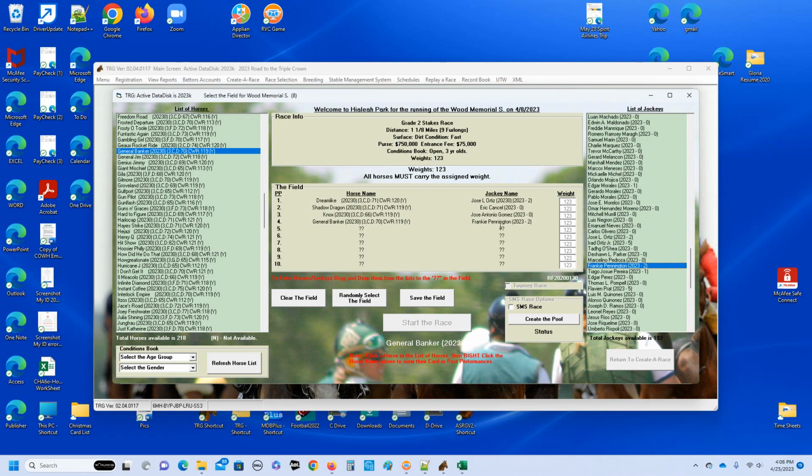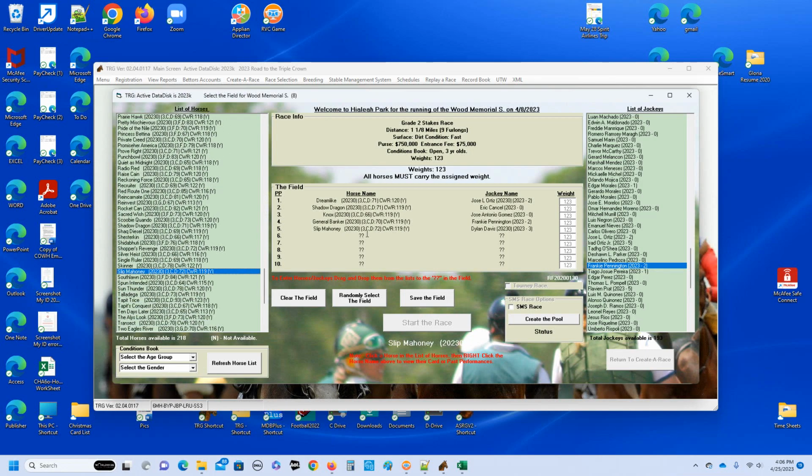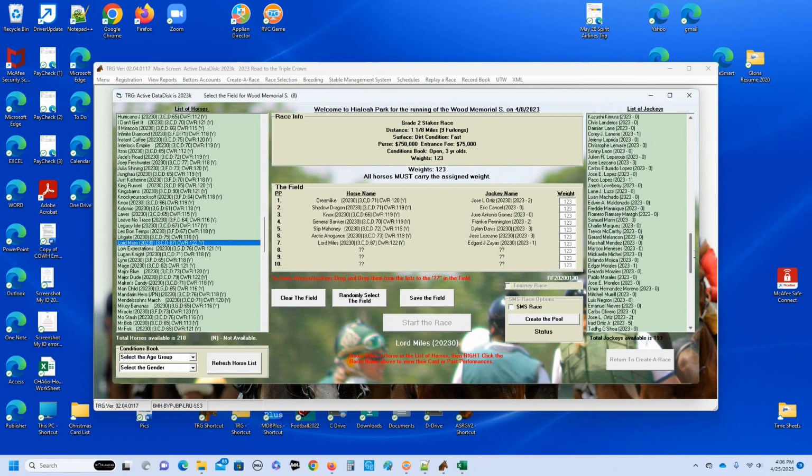Next, in fifth is Slip Mahoney. Dylan Davis is the jockey. We have Arctic Arrogance in post position 6. And we have Lord Miles. In post position 7, Paco Lopez is actually going to ride him today.